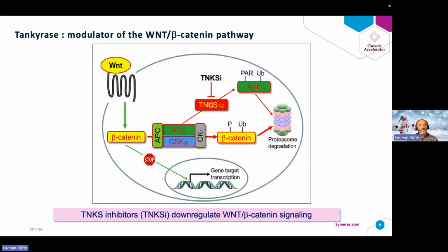Tankyrase is indirectly involved in the control of axin levels. So active tankyrase will lead to lower axin levels and high beta-catenin, but inhibiting tankyrase will then lead to a downregulation of the WNT beta-catenin cascade.